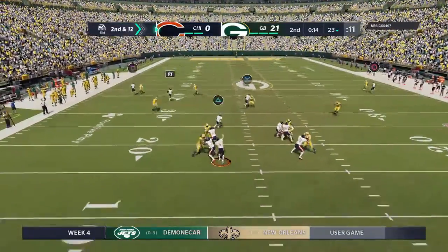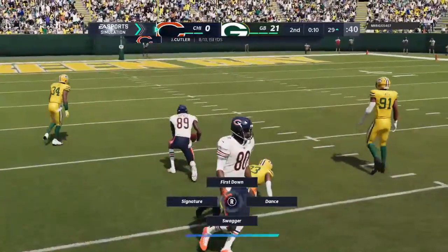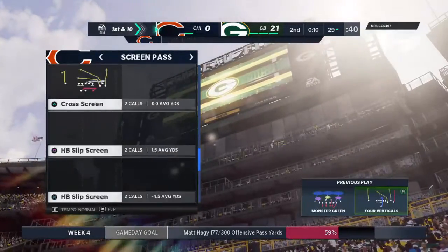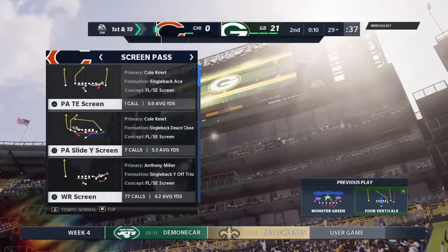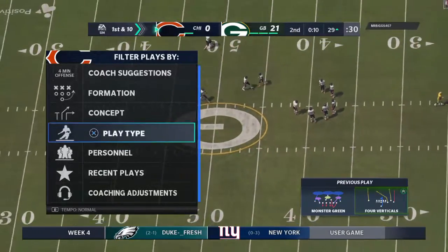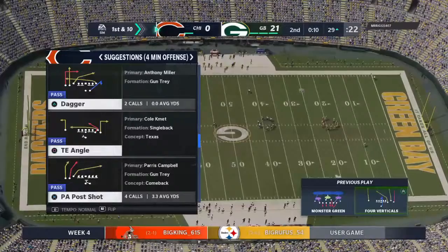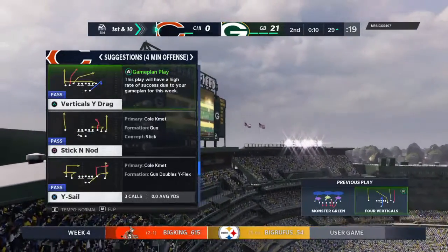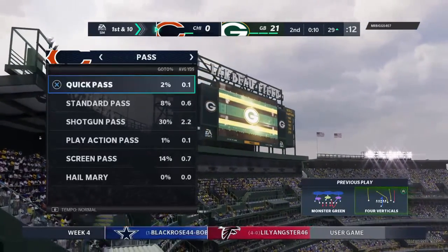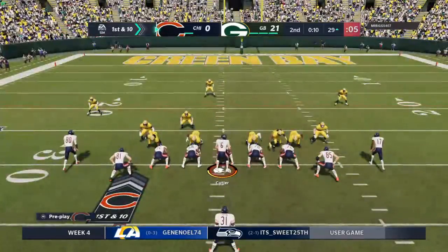Here we go on 2nd and 12. Campbell making the catch. And all the way down to the 29. Now a timeout signaled for, and they'll get it with 10 seconds to go before halftime. 8 yards. First down, Chicago. So now then, the big play has them all the way inside the 30 now, 1st and 10.